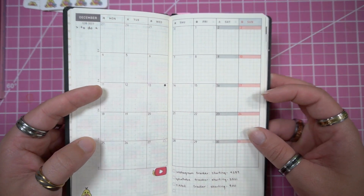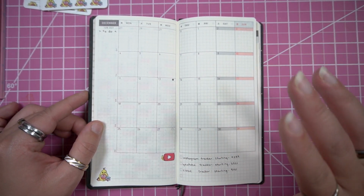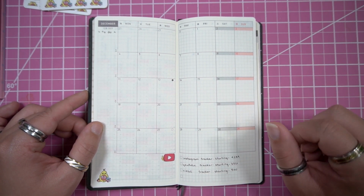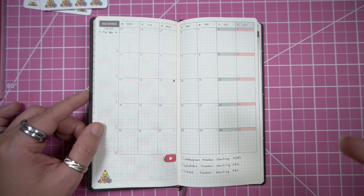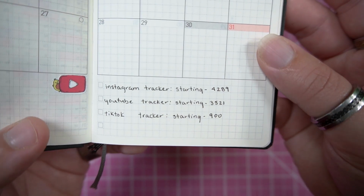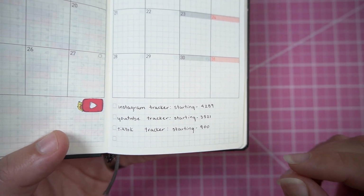Here I have my month view, okay? And this planner, my Hobonichi Weeks, is going to be my content planner and also my regular daily planner. So I have a lot of content that I'm going to be tracking in here, like content ideas for Instagram, YouTube, TikTok. I'm also going to have a little social media tracker at the bottom. So this is my current stats right now, and then at the end of the month you just put end and where you ended, and then note the difference.